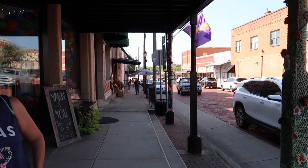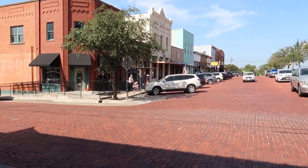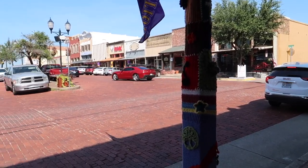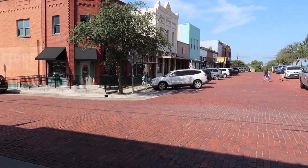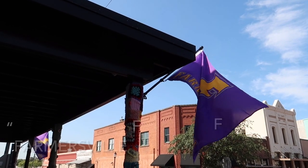So let's go see what's around here. Come hang out with me. They really don't have a town square per se, but they have more of a town strip here, with a lot of buildings that look like they're probably from the early 1900s, maybe late 1800s on some of them. No need to ask what their mascot is around here. Being Farmersville, we're in the farmer nation.